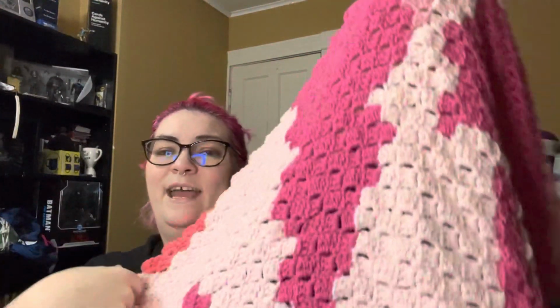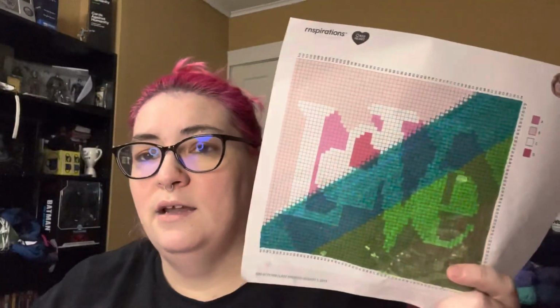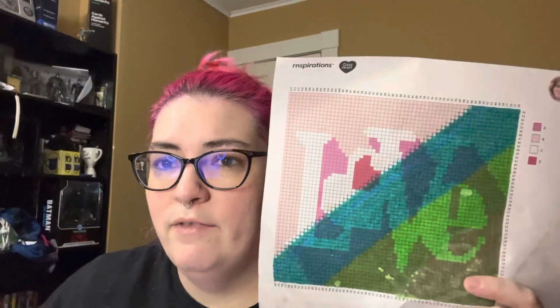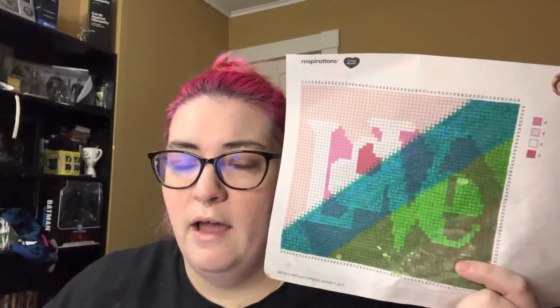But I ran out of my light color that is for the letters. So based on the pattern, I couldn't think of what it was called for a second. It says you only need 1 skein of the white that the pattern calls for. I did mine in light pink. My yarn is only a few yards different from what the pattern calls for, so I don't know how I have that much left, and I have none of that color left.